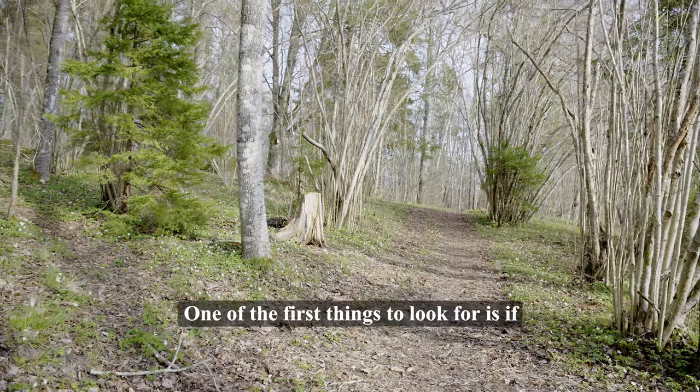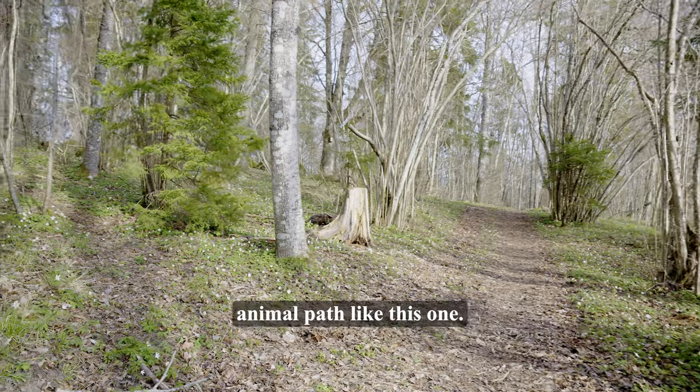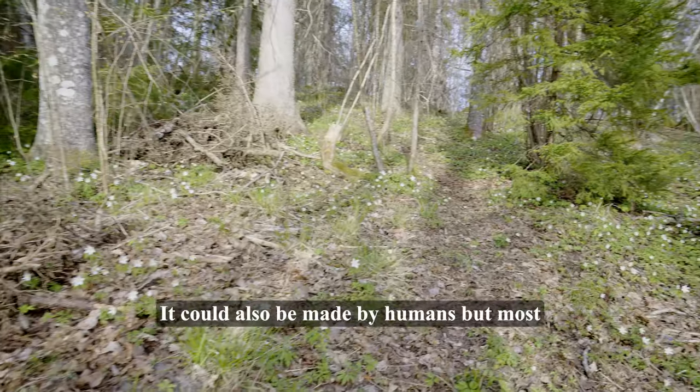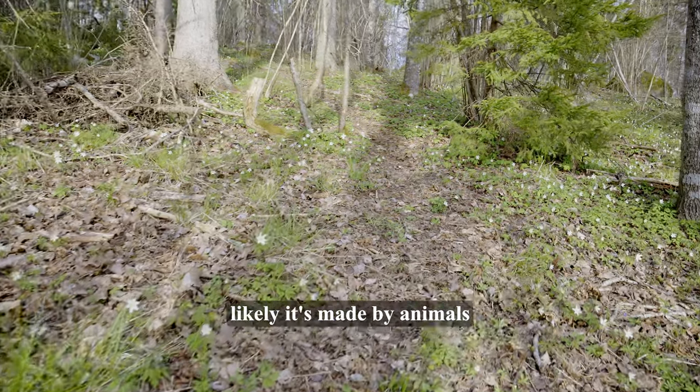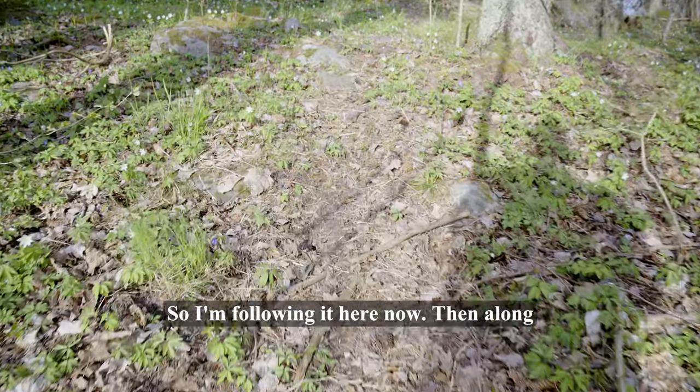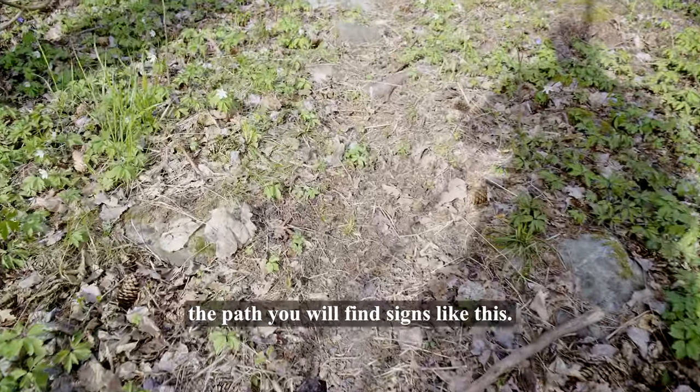One of the first things to look for is if you can find an animal path, like this one. It could also be made by humans, but most likely it's made by animals if it leads into the forest. So I'm following it here now. Then along the path you will find signs like this.